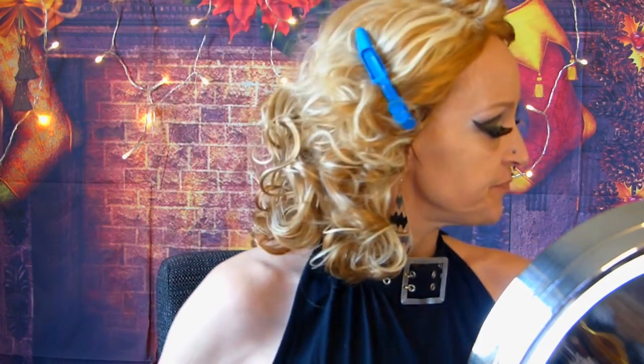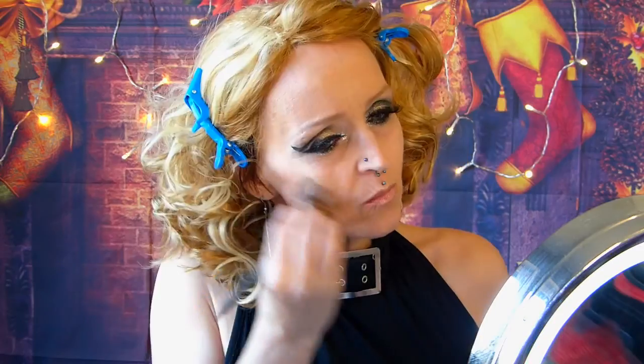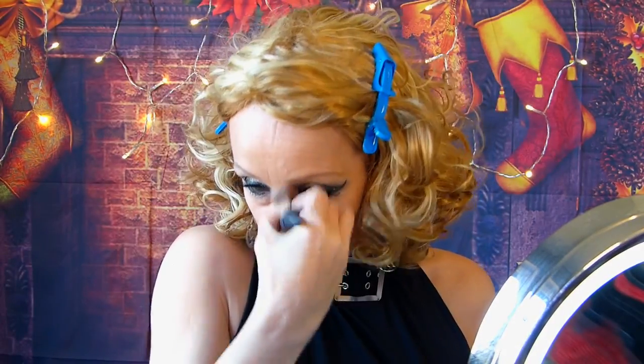Okay, now first I'm going to contour my face. I'm going to start with the dark, the contour part of my contour kit. And I'm taking a fluffy contour brush. Now I'm going over with the same brush, but to the shimmery part.